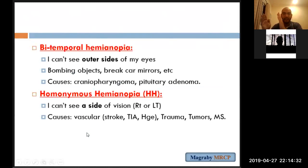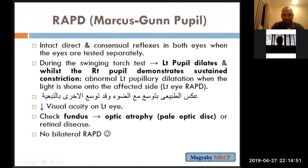And it is a contralateral affection of the optic tract. Optic tract left, so it has right homonymous hemianopia. Optic tract right, so there is left homonymous hemianopia. The causes are like vascular, trauma, tumor, MS, sclerosis. Any cause can do like this.